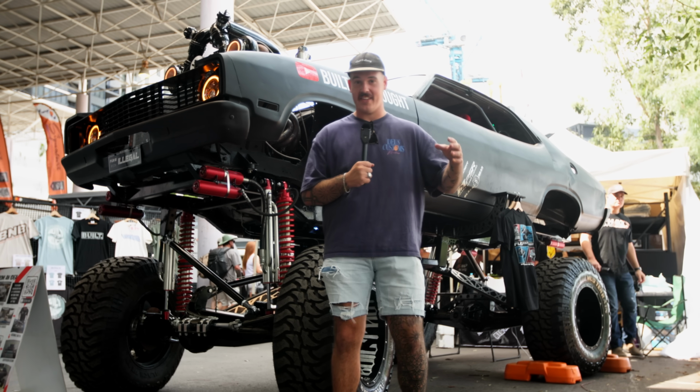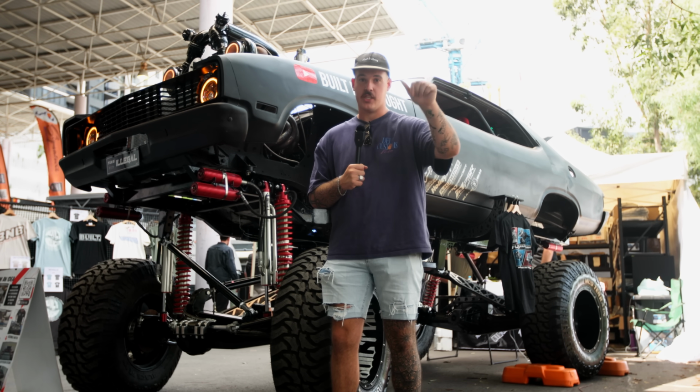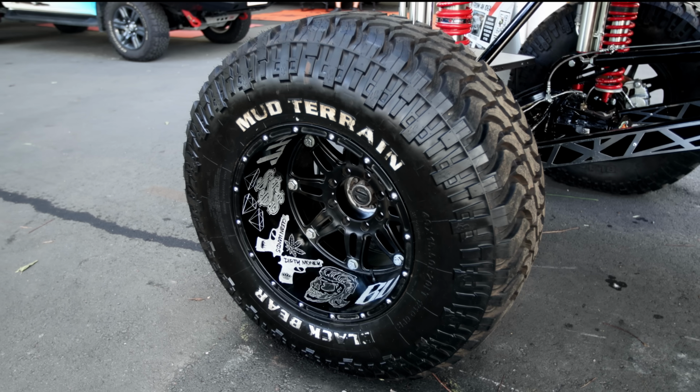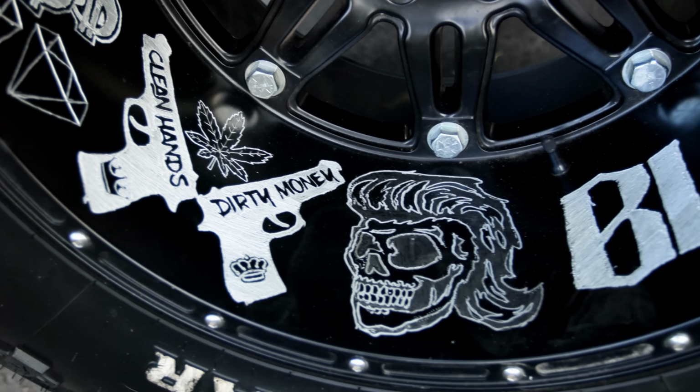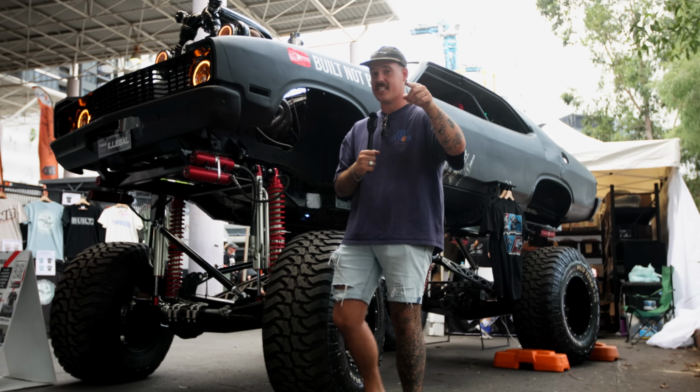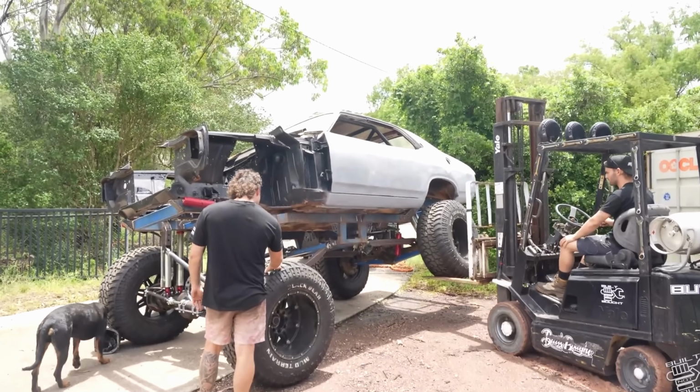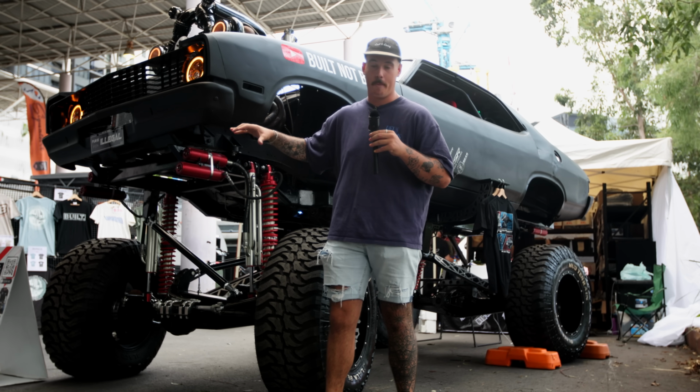Now, a little bit about this thing. 454 big block and a supercharger wasn't enough. 2 turbos on top of that, 16-inch coilovers, 40-inch tyres, and some of the most ludicrous rims you'll ever lay eyes on. But the cool thing about this car is that this chassis was hand-built by Sammy Isles in his shed at home. This is a true built-not-bought masterpiece.